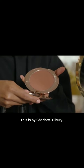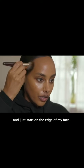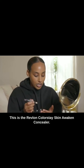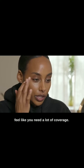This is by Charlotte Tilbury. It's this really cool bronzer. It's quite deep, so I just take a little bit of it and just start on the edge of my face. This is the Revlon Color Stay Skin Awaken Concealer. I love using my hands for makeup. It's one of the best ways to get everything to look super seamless, especially if you don't feel like you need a lot of coverage.